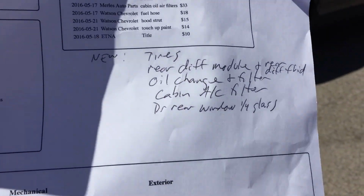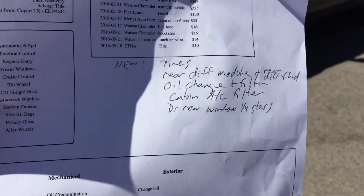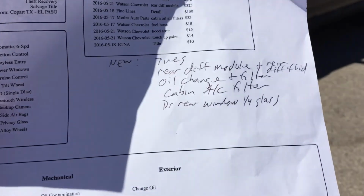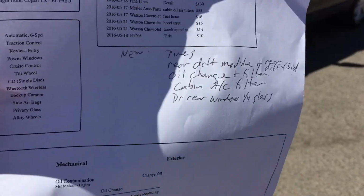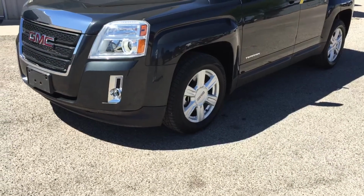Okay, I got my little cheat sheets here. Got brand new tires. Rear differential module is new. It had a service four-wheel drive light on, so we replaced the rear diff module and the rear differential fluid. It also got an oil change and filter, cabin AC filter, and the driver rear window quarter glass, and like I said, tires.